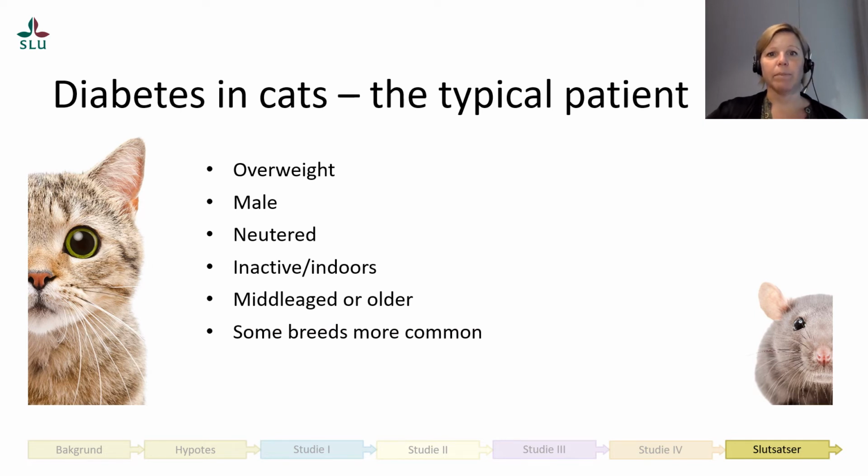So to sum up, what does the typical diabetic cat look like? Well, first on the list, they are most often overweight. And male cats are for some reason predisposed, we don't know why, as are neutered cats. Indoor, inactive cats are overrepresented, and middle-aged to older cats are the most common patients we see. We have also learned that some breeds, such as the Burmese, Russian Blue, Norwegian Forest Cat, and Abyssinian, are overrepresented.